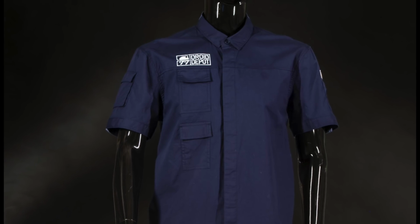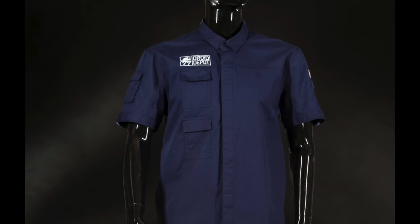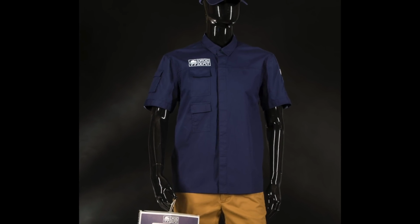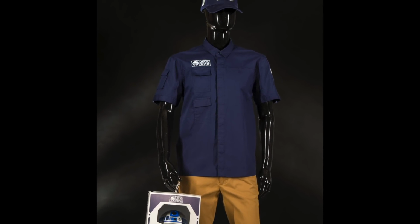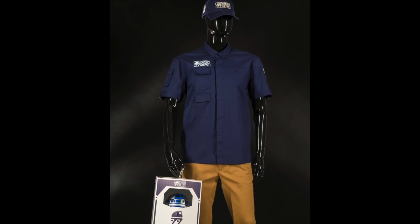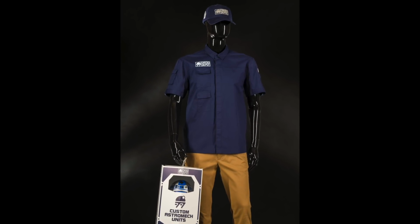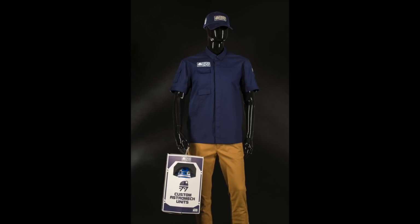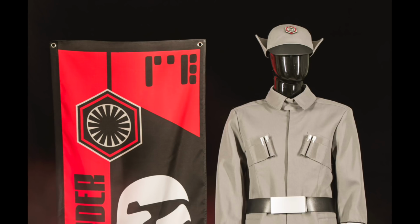And then if you're a super big fan of the Droid Depot, it looks like you'll actually be able to get branded merchandise. So there's going to be a hat and a shirt and a really cool carrying case where you can kind of show off your droid. So that's really cool. I mean, if you're really getting into it, that's going to be a ton of options of stuff to be able to get, and of course that's all going to be from the Droid Depot as well.